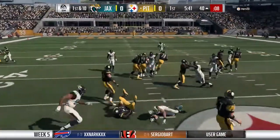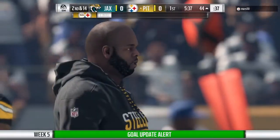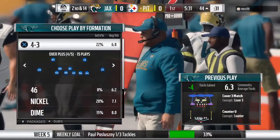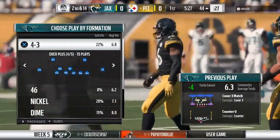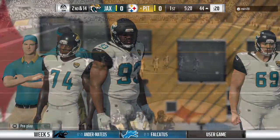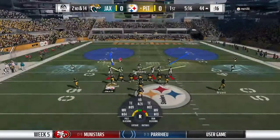Now a first down carry by Bell. No dice this go around. He's hit behind the line and taken down. That's going to go as a loss of 4, and it'll be second down. And a long way to go for the offense here on second down.